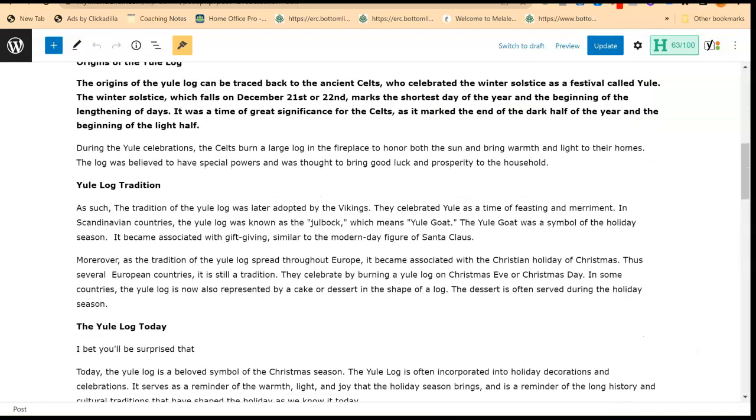During the Yule celebrations, the Celts burned a large log in a fireplace to honor the sun and bring warmth and light to their homes. The log was believed to have special powers and was thought to bring good luck and prosperity to the household.